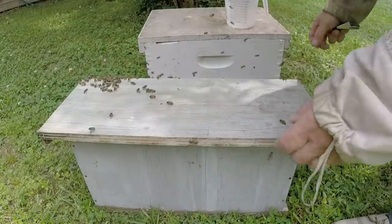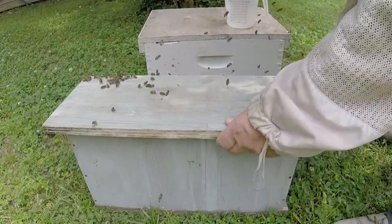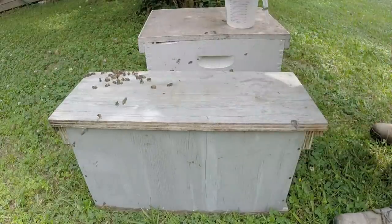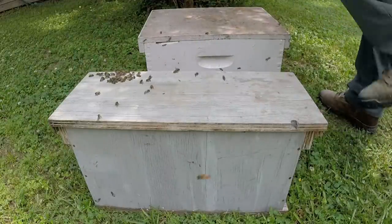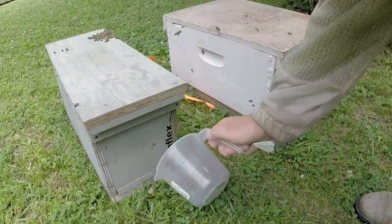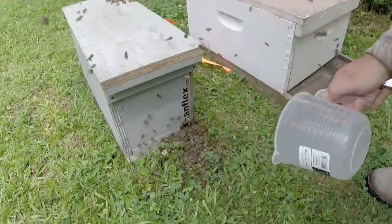Here's what we gotta do. We're gonna shut this. We're going to let them find the entrance. I'll shake a few in front of the entrance so they can fan. So now we're gonna shake them by the entrance. See where I just shook them in the grass?